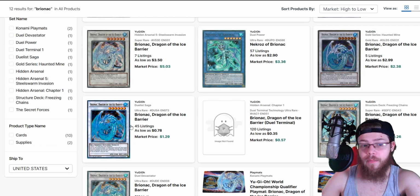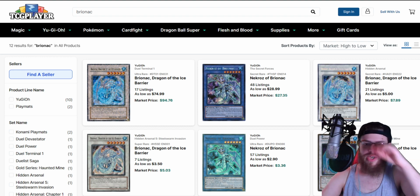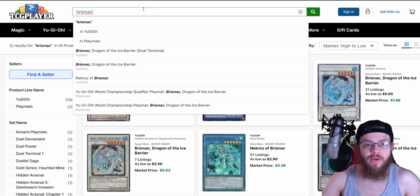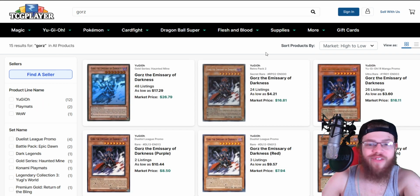So I think pre-errata Brios, other pre-errata cards that are in the format, that have erratas now, that have old higher rarity, just foil really in general, pre-errata prints, I think those are good pickups. So that's another one. Next is Gores, just all Gores, literally every copy of Gores.